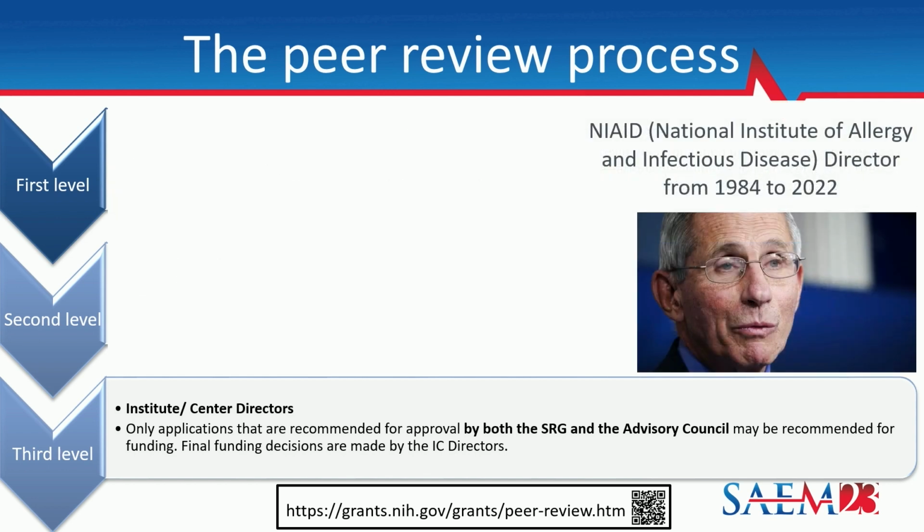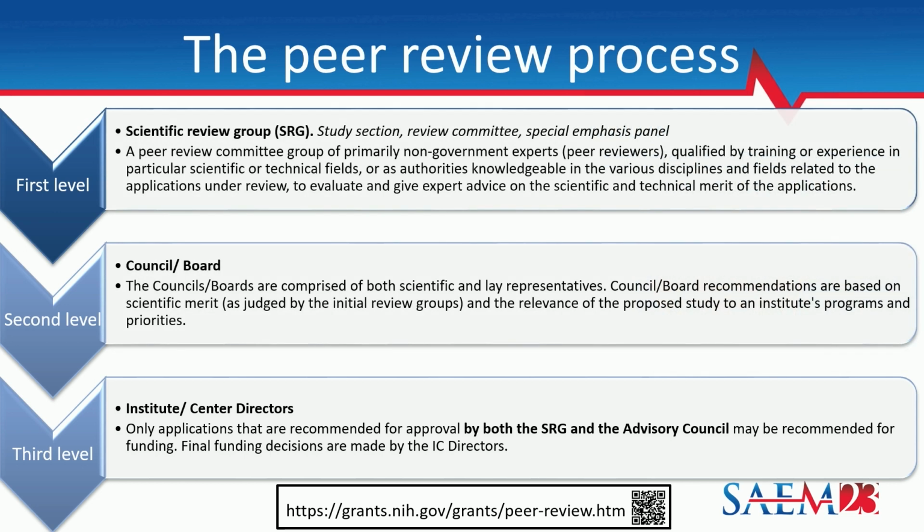This last piece is to say that there is an Institute Center director who eventually looks at or signs off on every single grant. Just to contextualize that for people who are still newer to this, in the case of NIAID, which is the National Institute of Allergy and Infectious Diseases, it was for many years this person who we all came to know very, very well. It's kind of cool to know that these very senior people eventually get to know your name, especially if you continue to be funded within their institute or center.